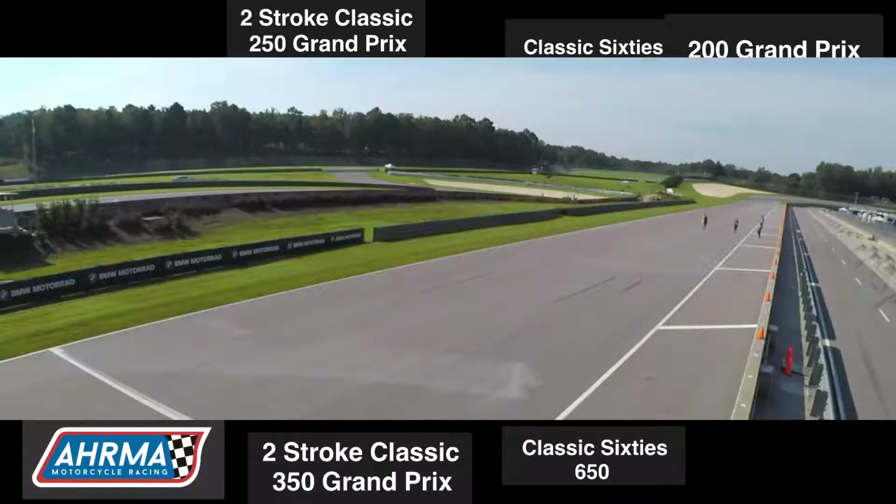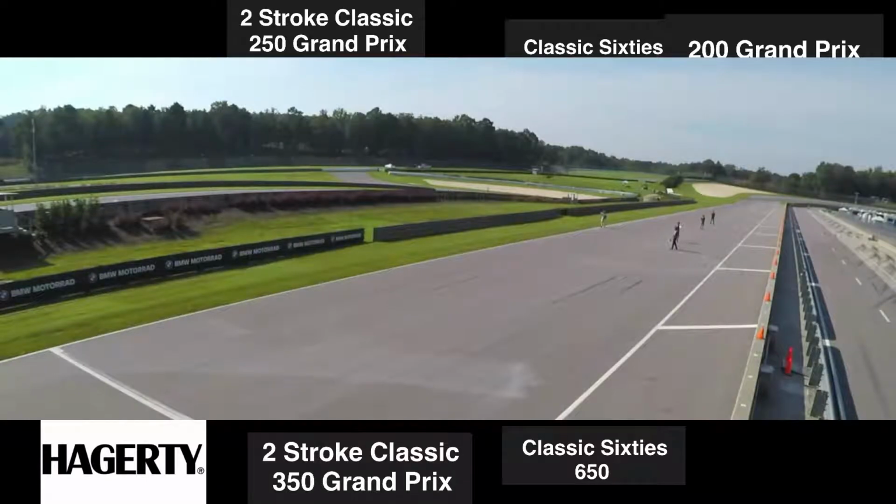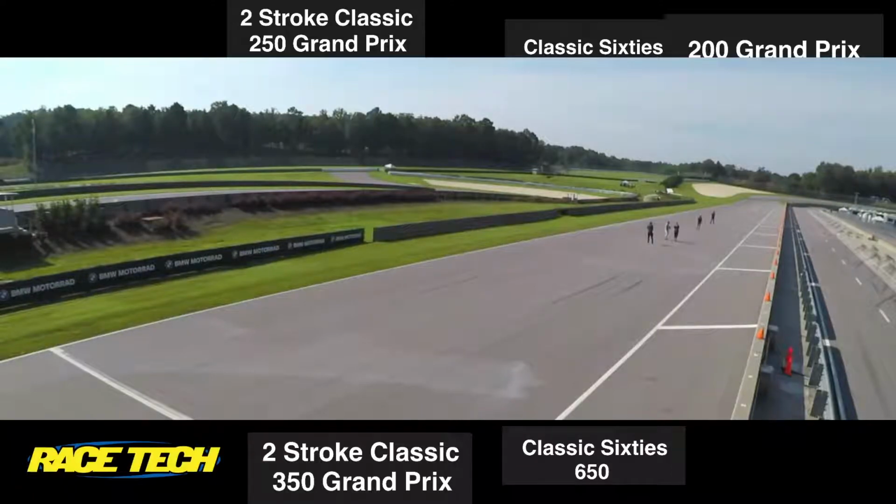Alrighty. Attention out there in the paddock. Let's go third call. Third and final call for our next race. Race number 5, Classic 60s 650, Classic 60s presented by John and Candy Sneed, 200 Grand Prix presented by Kincaid Legacy, 2-stroke Classic 350, and 2-stroke Classic 250. You folks are up right now if you want to bring them on up. Again, it's third and final call for Classic 60 650, the Classic 60 presented by John and Candy Sneed, the 200 Grand Prix Plus presented by Kincaid Legacy, 2-stroke Classic 350 GP, and 2-stroke Classic 250 GP. If you guys want to bring them on up, this is your third and final call for race number 5.